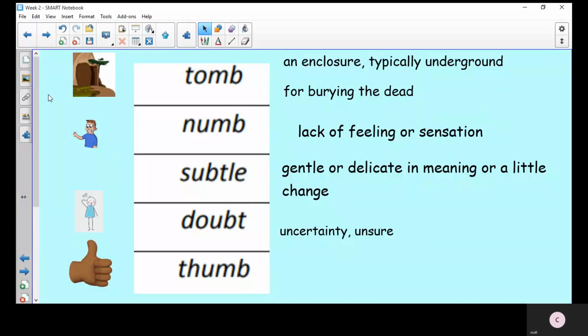Doubt. So this is when there's uncertainty or you're unsure. Doubt. And then lastly, thumb. I haven't put a definition there. I think we all know what our thumbs are. Thumb.